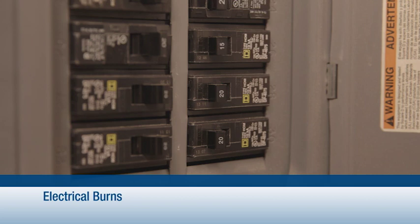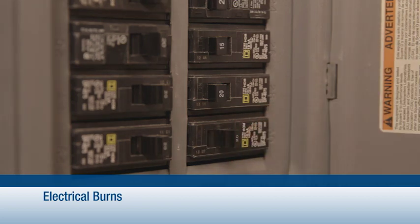The final burn category we're looking at is electrical burns, and here you need to use extra caution. First, it is important to protect yourself by ensuring scene safety. Do not touch the patient until you are certain the scene is safe and there is no electrical hazard. Expect that a victim of electrical shock may also need CPR.